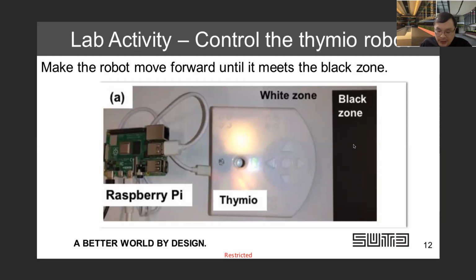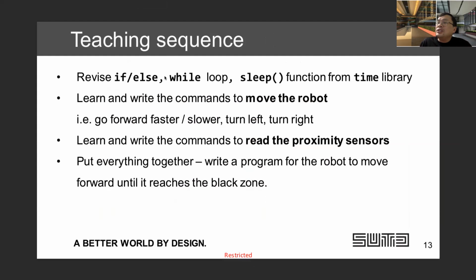So how do we help them to realize this Python program? Essentially, students have to revise the if-else, while loop, and also the sleep function from the time library, because they need to use all these concepts in the lab. After that, they have to learn and be able to write the commands to move the robot. We first get them to do a simple program to move the robot forward, to turn left, and then to turn right.